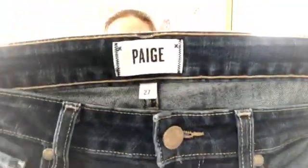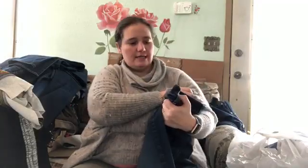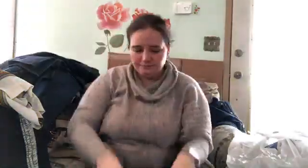Another pair of Paige. These are size 27s. They were asking $30 for these. I'll probably have them in the $25 range. Again, they were just in really nice condition.